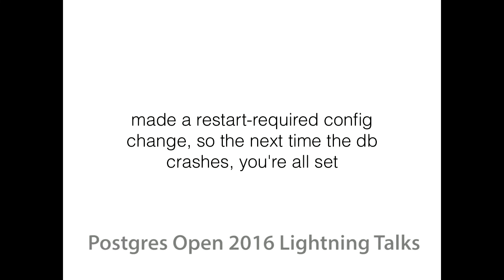Never have I ever made a restart-required config change so that the next time the database crashes, I'm done. I'd like to call this a best practice, but legally I am not allowed to. I don't know that this is necessarily a poor life choice. It's just something some people do.